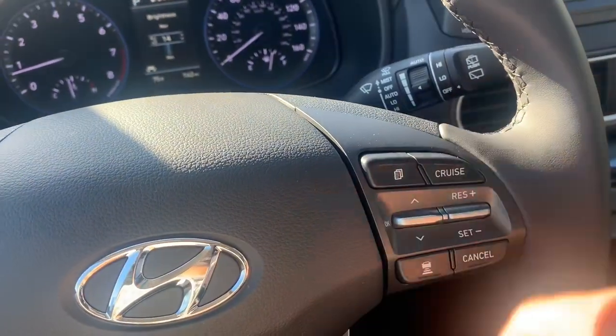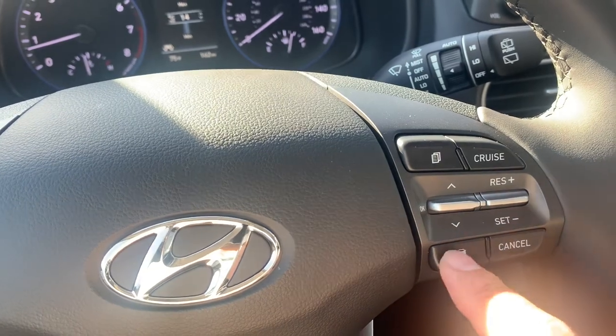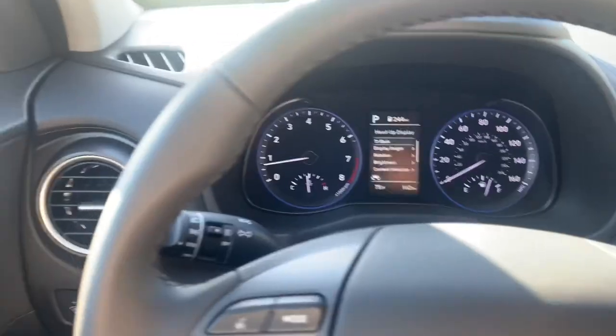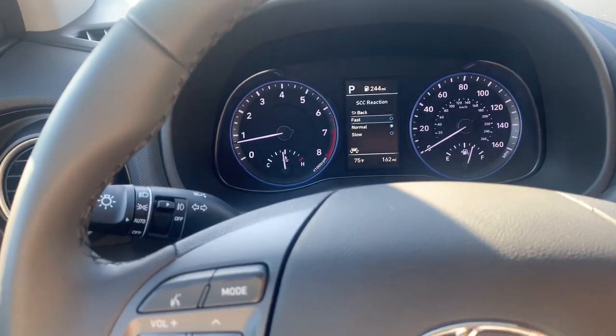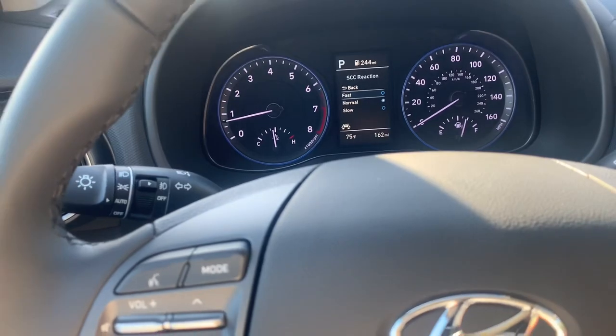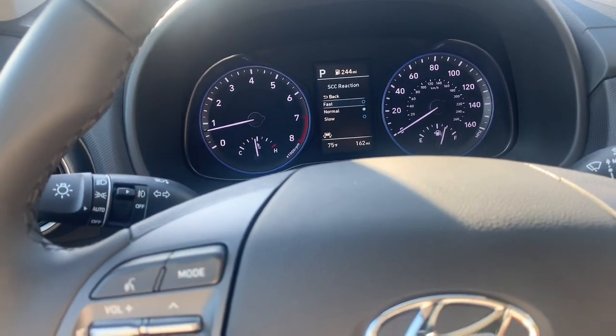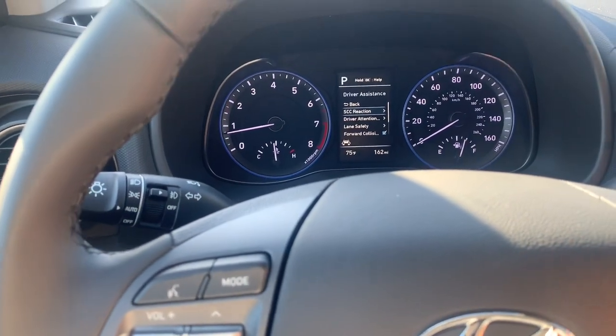Set cruise control, press this button. Adaptive cruise control, you can set the distance right there. You go back to your driver assistance, your smart cruise control reaction. You can get it to react normal, fast, or slow. I usually set it to normal, so you can customize that to whatever you want.